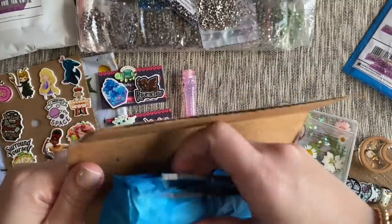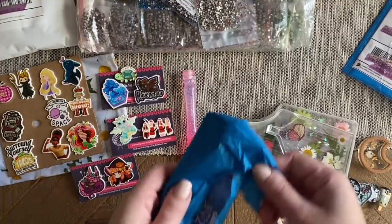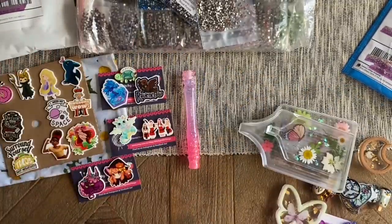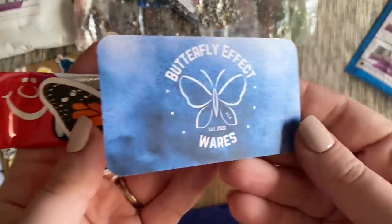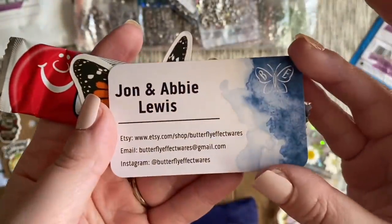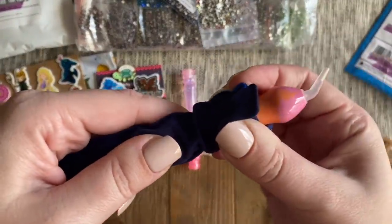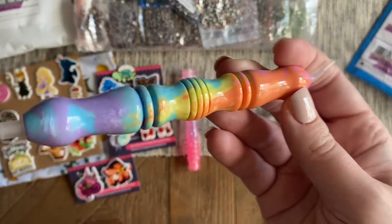So definitely take a look, and if there's a particular colorway that you're wanting for yourself, you can put in a request for it. So all their pretty packaging, they always seem to include an airhead and a butterfly sticker, and then here's their beautiful business cards, I love them. They're like iridescent, like a pearlescent effect. John and Abby Lewis are the owners. They are so incredibly sweet. So what colorway was this anyway? Oh, that's right. This was the pastel rainbow.